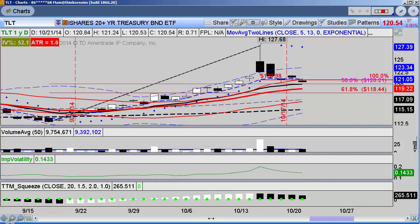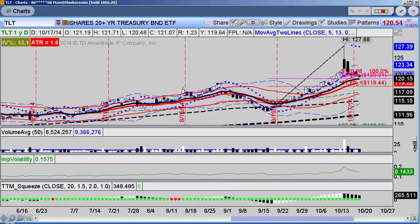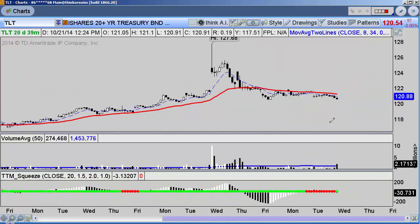Absolutely not. If you are skilled and you have been doing this for a long time, can you try and play the reversion to the mean? Absolutely. But if you want to keep your life simple and you want to focus on playing with the trends, playing what would be, quote unquote, the easiest moves, then in these situations you want to be with the trend, buying pullbacks into support, and I will not be interested in buying TLT until that 39-minute squeeze that has fired short starts to subside. So I hope you guys find that helpful.